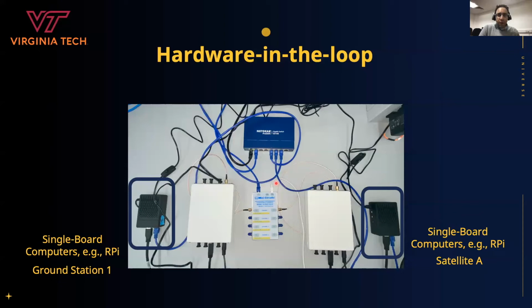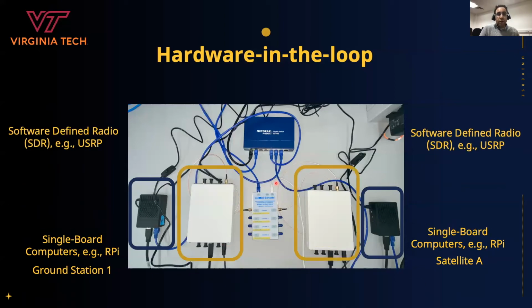Then we attach these computing nodes to software-defined radios, or SDRs. Currently, we are using USRPs. These SDRs act as the radio component of the satellite, or of the ground station or terminal. Then we emulate the channel between the ground station and the satellite, the ground station-satellite link, using a programmable channel attenuator. We program that attenuator based on the location of the satellite, the location of the ground station, and the weather condition at that point in time, and a module programs the attenuator based on these inputs.